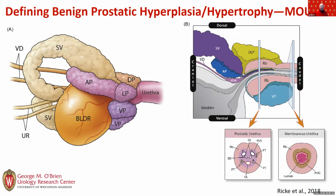So one of the big problems we've had as a field for, again, decades is most basic science researchers will take the dorsolateral prostate or the anterior prostate or the ventral prostate, take a look at those, they just snip them off because they're real easy to take out. They're milligram quantities, so it's something you can actually do work with. But they leave behind all of this tissue here.